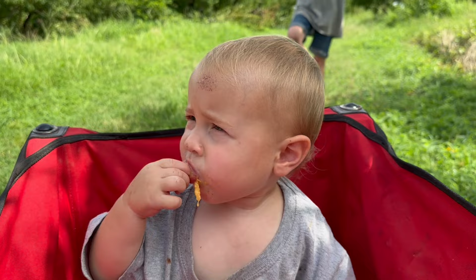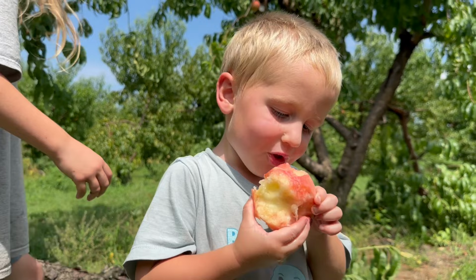Found a good one here. This is a white nectar. Super sweet. Really good. I thought it was just barely soft. Took a bite out of it and it's just like snapping.